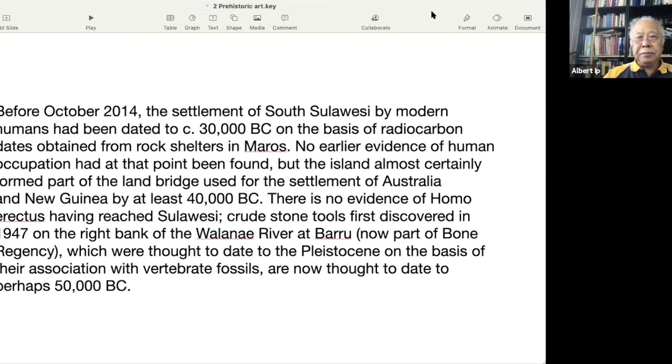But the island almost certainly formed part of the land bridge used for the settlement of Australia and New Guinea by at least 42,000 years ago. Because we know that our people here in Australia have a history of more than 42,000 years, they must have passed through Indonesia. But in Indonesia, they can't find anything earlier than 40,000. It's a mystery, at least, so to speak.